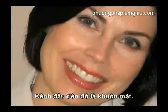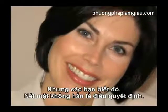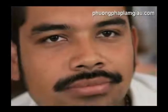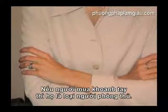The first channel is the face. A friendly face shows that the buyer is opening up to us. But as you know, facial expressions are not always genuine. In fact, buyers often wear a mask to hide their true feelings. The second channel is the buyer's arms. Closed arms may show that the buyer is guarded or defensive.